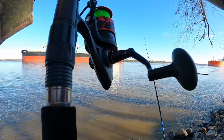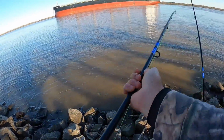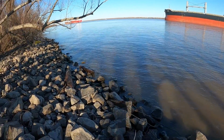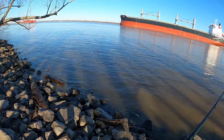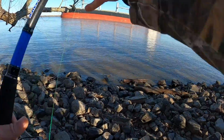I am not happy with this spot. Too many problems. I put on a 4, and it's just what I feared. Instantly snagged up. Though I might be able to pull out of it, likely not. There we go. We came out of it.